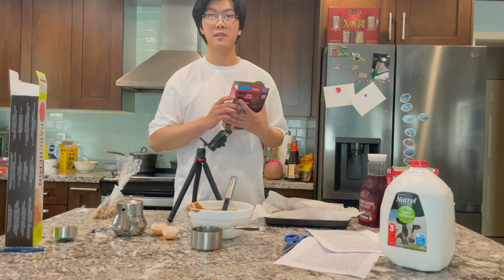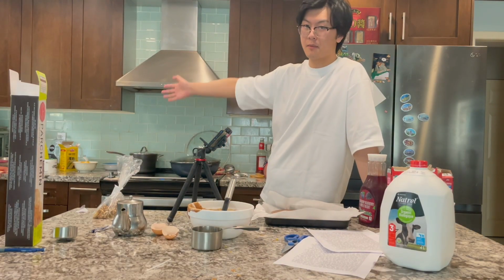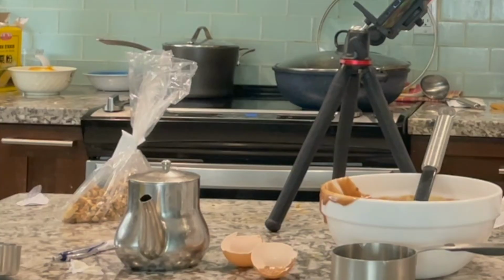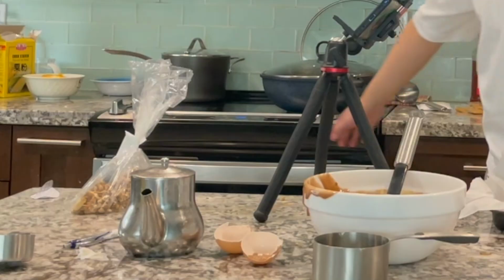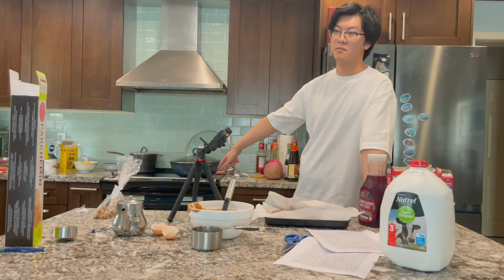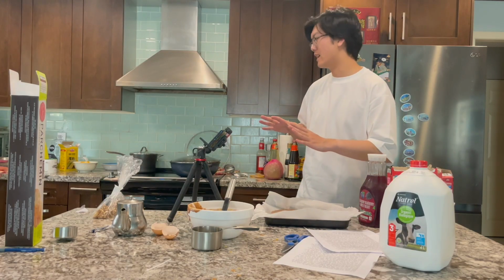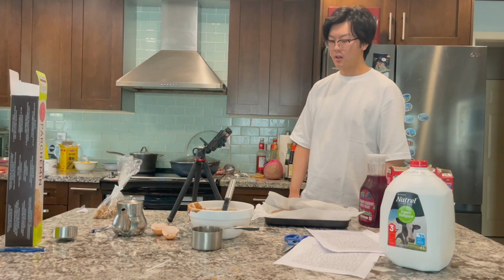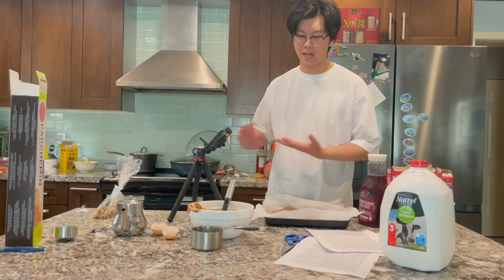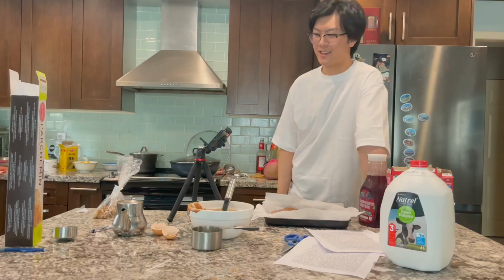Another thing I want to mention is that I am using a toaster oven. Now, you might be saying, hey, why aren't you using the oven right there? Well, I don't know if the camera can pick that up, but that thing is full of pots and pans. I don't want to deal with taking them all out and putting them back in. Also, I know how to use the toaster oven better than the actual oven, which is very sad, I know. But because of that, that's what I'll be using. It has a bake setting, so I should be fine, right?